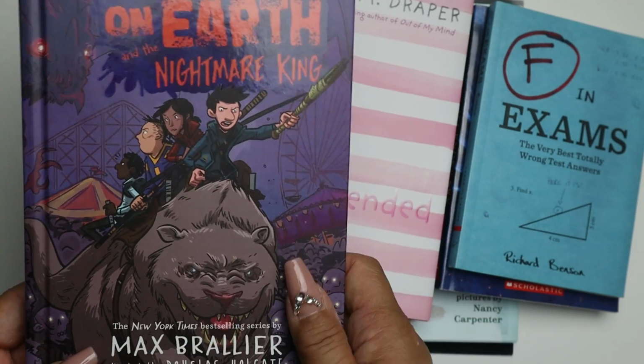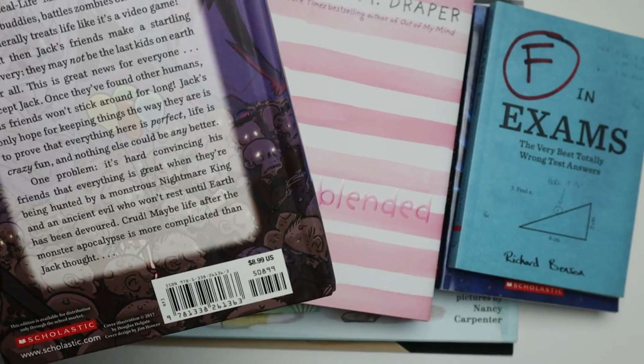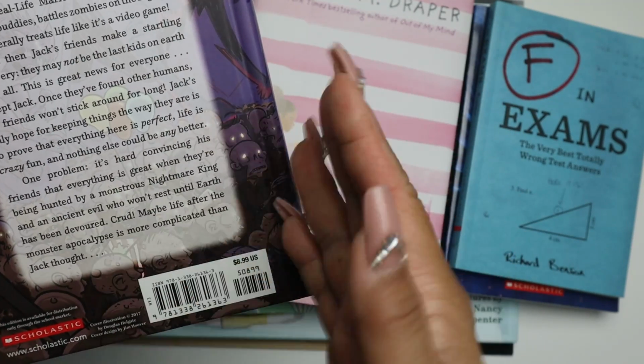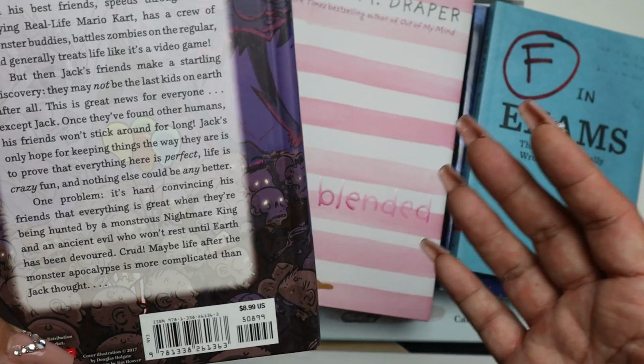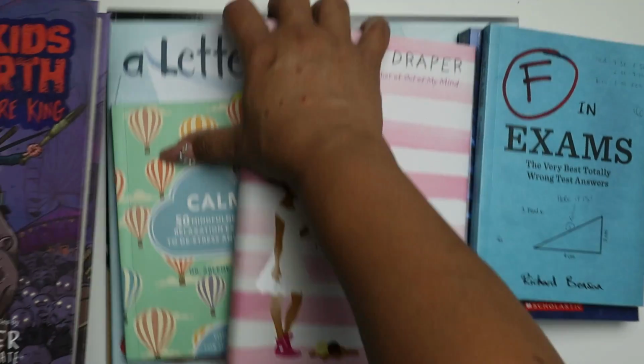This might be one that I like because I do like the zombie apocalypse. I do like that he has to prove himself to his friends for an odd reason, of course. It's not really a lesson that you can teach in school. It's kind of fantasy. So I'm going to put this one aside. Okay. So this is definitely, maybe.